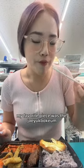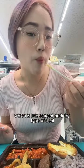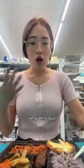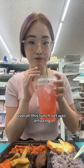My favorite piece was the jjigukbokkeum, which is like a sauced pork fry type of deal. And the tteokgalbi, those two are very, very delicious. Overall, this lunch set was amazing.